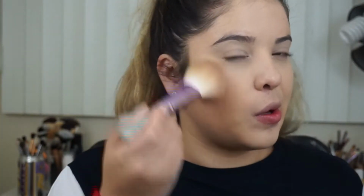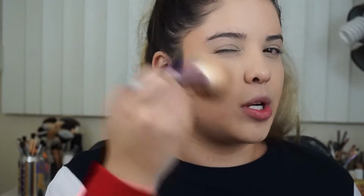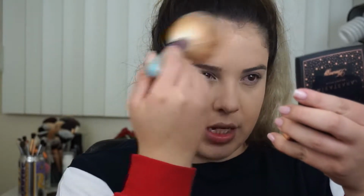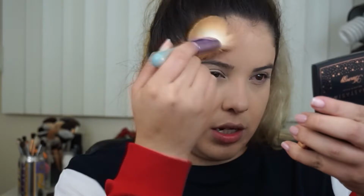So I dip into that and then just kind of take it on the cheekbones. I love this brush because it's so big, so you cover a lot of space, a lot of area. And then I take it here, temples, and the forehead.